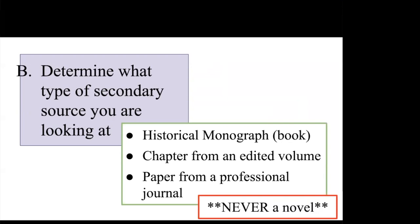If you have a secondary source, it will never be a novel. Novels are works of fiction intended primarily to entertain the reader. Almost all legitimate scholarly works have been peer-reviewed. We don't get to publish whatever we want. Publishers and editors review work to make certain that it is actually valid work that contributes to the field before any secondary source comes out in print.